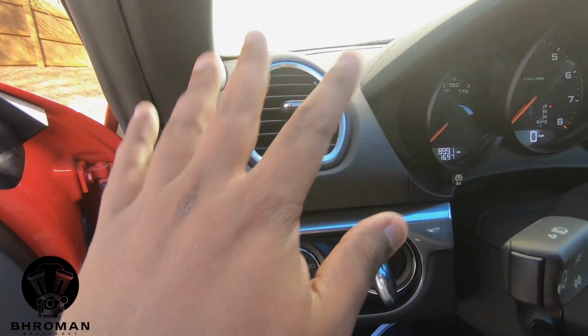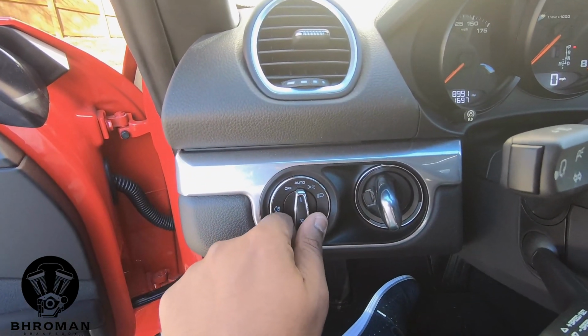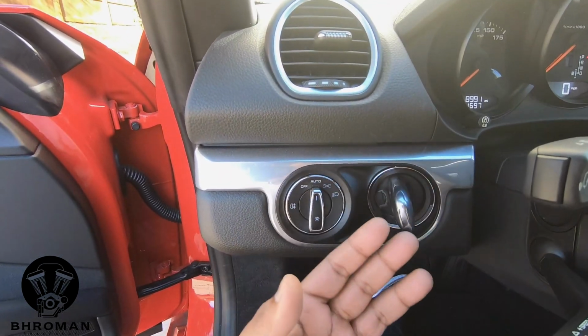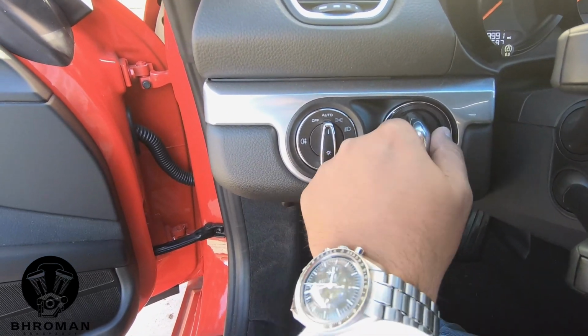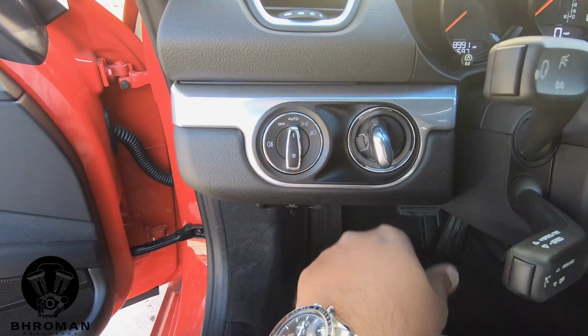It's got a couple of vents on the top, but I want to bring your attention to the left side. This is where you have your headlight switch or headlight controls. And then in traditional Porsche design, you have your start button on the left side. This is a fake switch. It's like a fake little thingy, but you have to turn it.